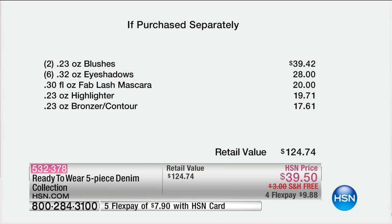And here's the value, just the blushes by themselves, you're paying for this palette. $39 on its own. The eyeshadows, $28. And you know these are really modest. You're getting the Fab Lash Mascara, which is a multi-purpose mascara that lengthens and separates and lifts. It is so creamy and beautiful. And then you're getting the highlighter and the bronzer contour. $125 worth of product. $10 to try.